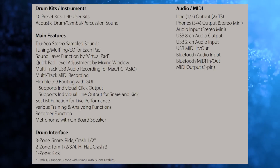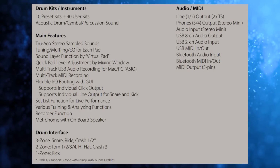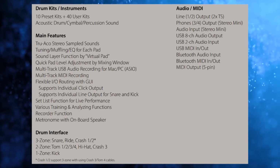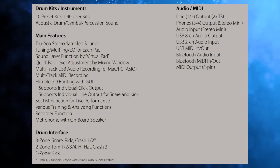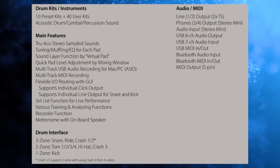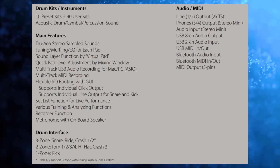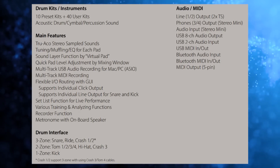According to their website, you can adjust tuning, muffling, and EQ for each individual pad. There's a training function, there's a recorder function, and there's a metronome that lets you route where the metronome is actually going to be played from, so it can just go to your headphones, for example. As far as sounds go, you honestly don't get that many. According to their website, you only get 10, and then you have 40 slots to mix and match sounds to create your own user preset kits.